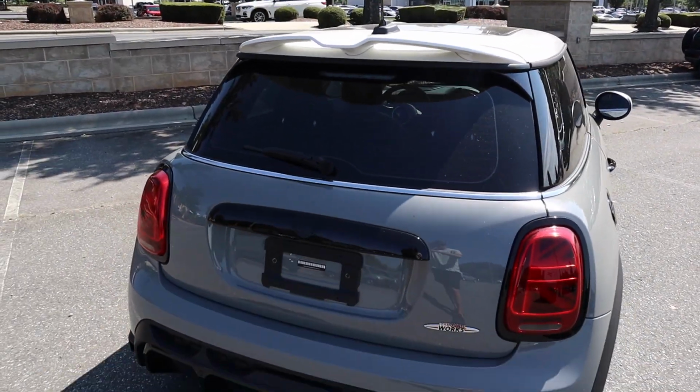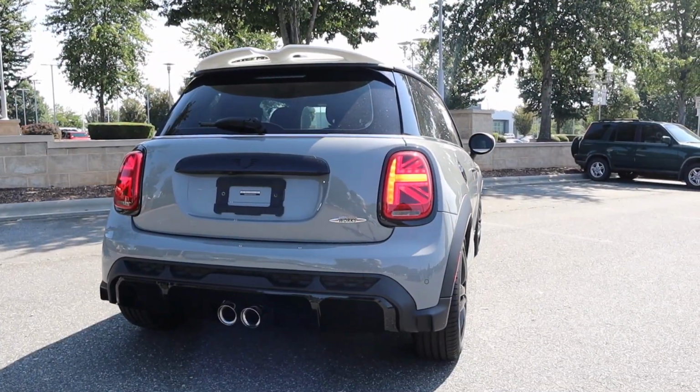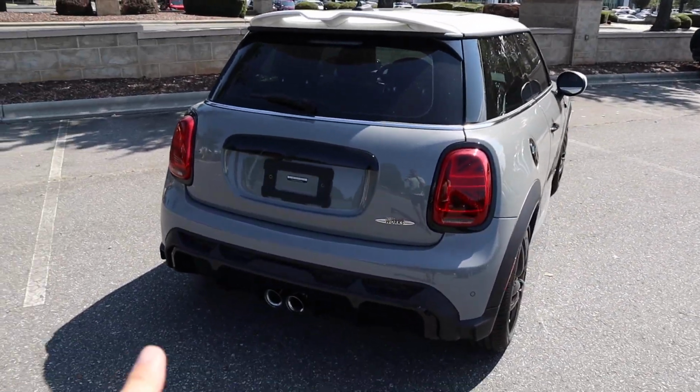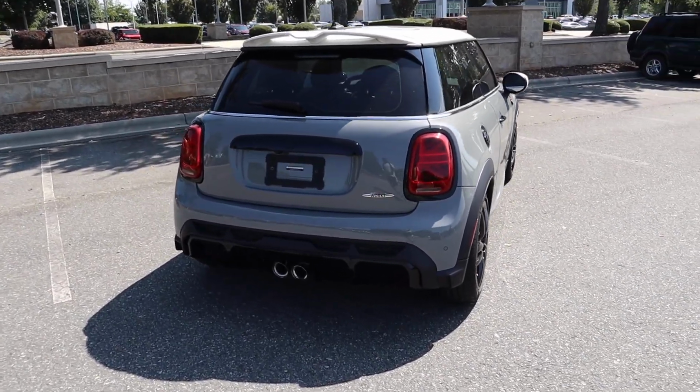This also has that classic design for the LED taillights with the British flag in both of them. This has a backup camera with all the sensors, gloss black in that diffuser, and then the center exit dual exhaust, which we will start up here soon in just a second.